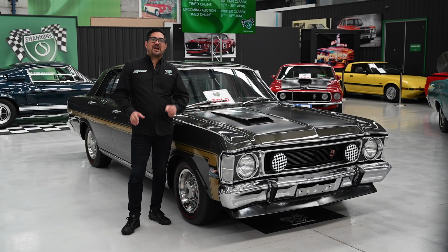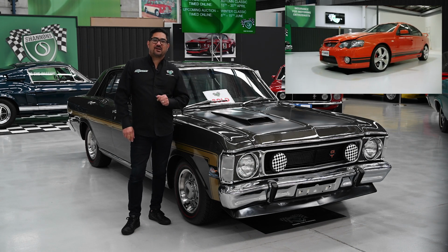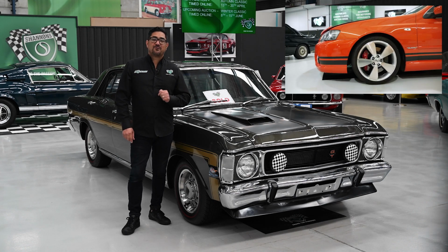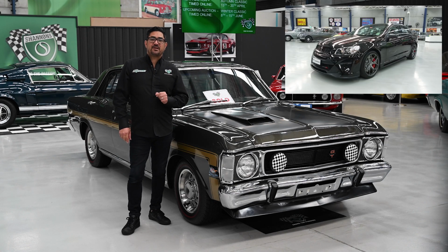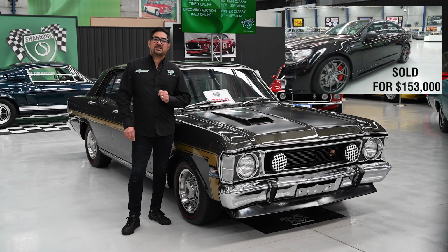Several Australian classics and modern classics were well pursued throughout the auction. The 2004 Ford FPV GT-P sedan selling for an excellent $61,500 against a range of $35,000 to $45,000. The 2017 HSV Commodore GTSR with low kilometres sold in its upper range for a respectable $153,000.